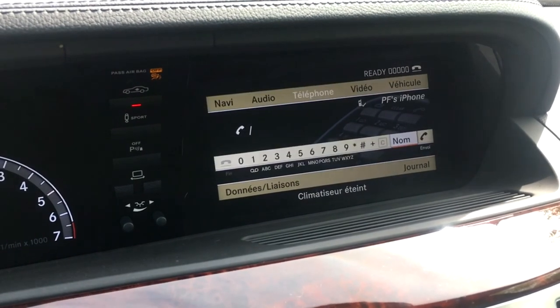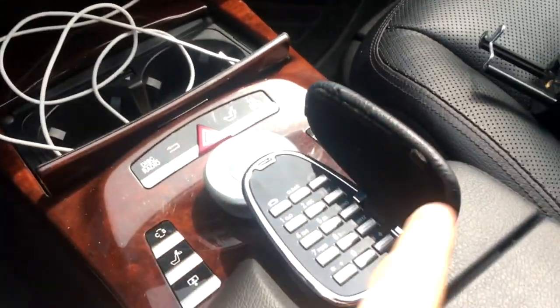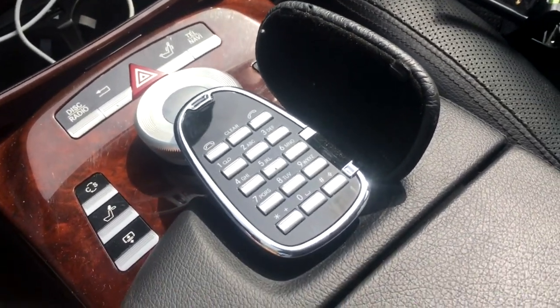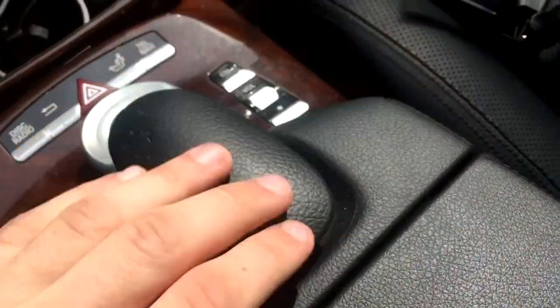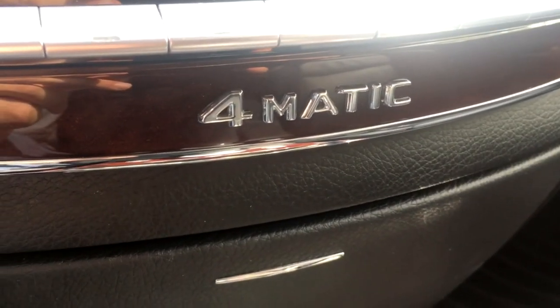Then you have phone, pretty standard. My phone's connected, and you can dial like this, but you can luckily also dial with this. Yes, indeed, this car came equipped with its own integrated phone, but you can also dial the Bluetooth number with this pad. So you can store a few things. You have the beautiful clock in the middle, the 4MATIC badging. I'm sure if you had an S63, it would say AMG.